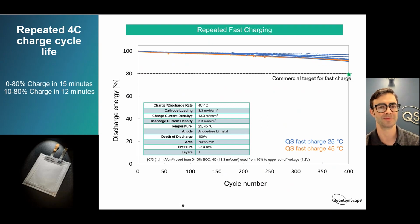Imagine charging up your car faster than a supercharger could charge your car up today, and then driving it basically as fast as you can on an Autobahn to fully discharge a long-range battery electric car in 1 hour, and then repeating that 15-minute fast charge and repeating the 1 hour discharge, doing that over and over and over for 400 times. And what we're showing is that groups of our cells, again, single-layer cells, can meet this test also.